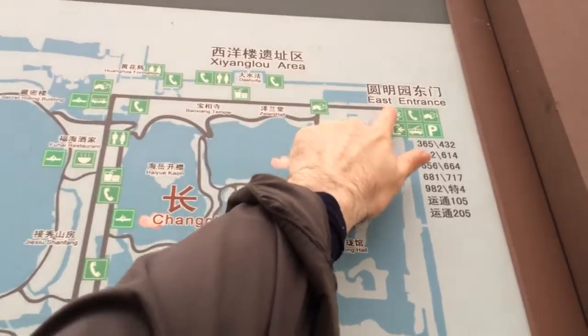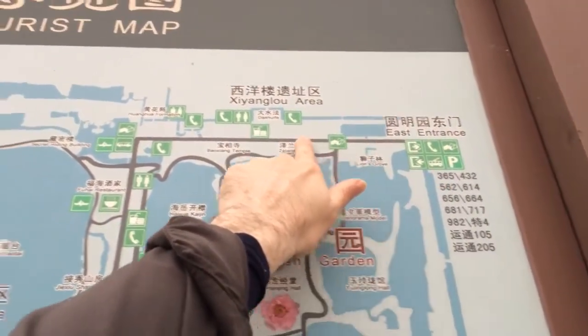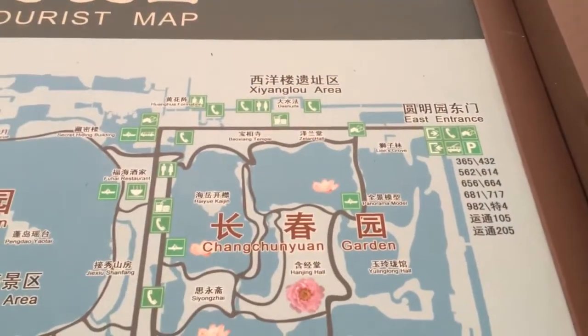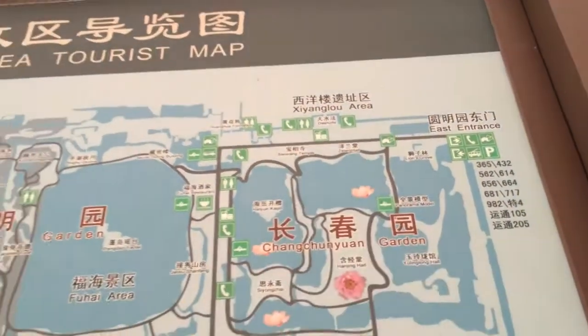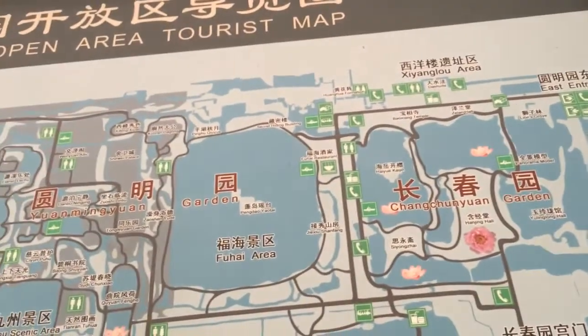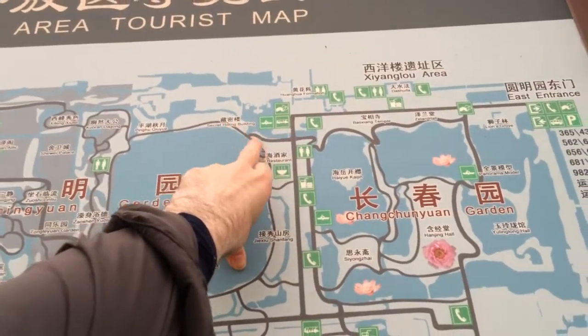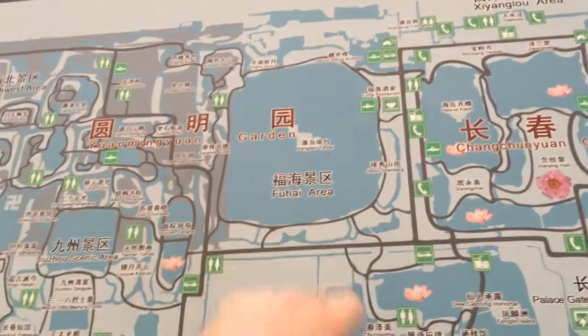There wasn't much to see up here by the east entrance, but this is the start of the main attraction, the Shiyanglu area. And that's where they have the ruins, the European buildings. That's what everybody comes for. And I came out here and walked by Fuhai Lake.